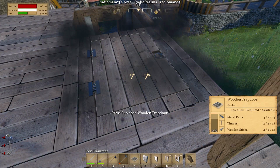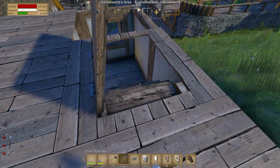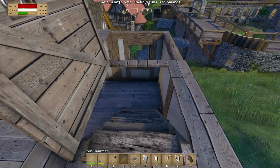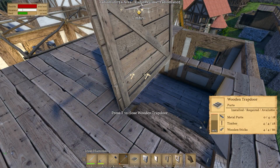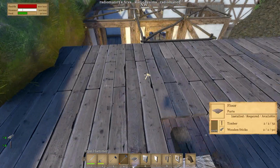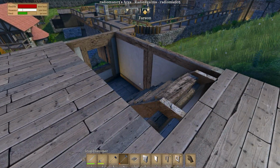Pretty sure that this does not work. Yeah. You see, it gets stuck right there. That's unfortunate, because that would be a beautiful solution. Since we don't have ladders, that would be a great solution for that problem right there, to put the trapdoor in.